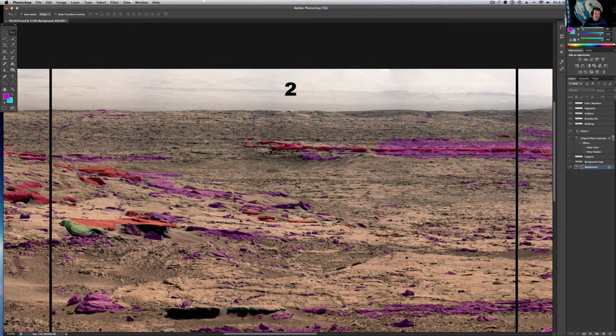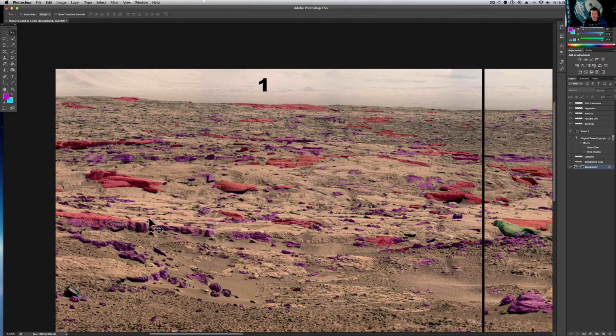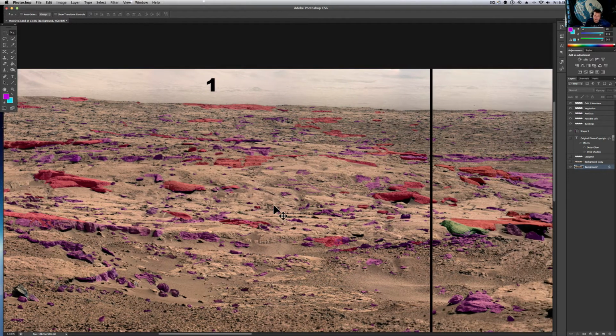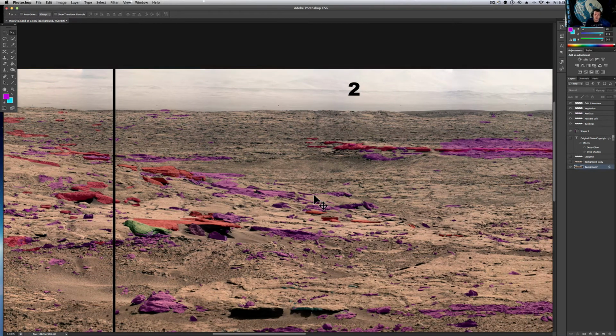Last night I posted my first of four, where we went over the number 1 anomaly. So if you haven't seen that video yet, please go ahead and pull that one up. It's the RockNest Curiosity Rover number 1 of 4, and this is going to be 2 of 4.